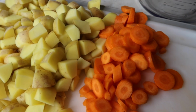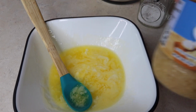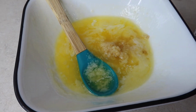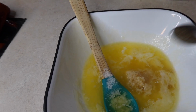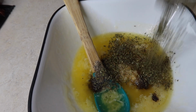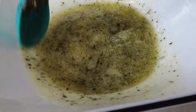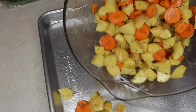First, I cut up that bag of potatoes and probably about 4 of those carrots. I like to peel them a little bit first too and wash them really good. But I melted that stick of butter that you saw and then added in a tablespoon of the minced garlic. I've got a teaspoon of salt and probably a 1/4 teaspoon of pepper, and then the Italian seasoning to your taste, your liking. Mix it all together, and that is what I coated all of my potatoes and carrots with. Just mix it around and stick it on a pan.